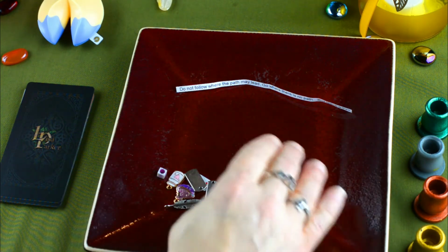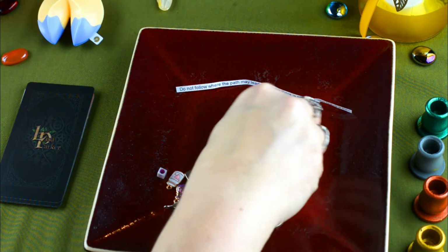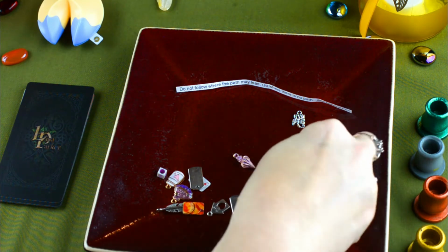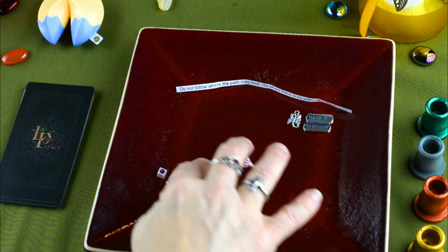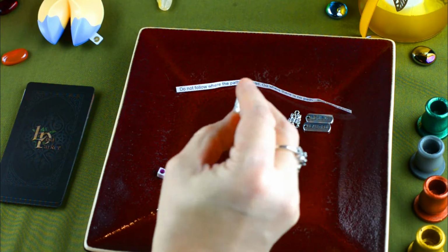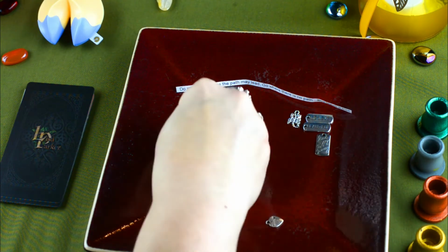All right, let's see what else we've got going here that might tell us some more messages here. We do have the Scorpion. We've got believe. I like that. We got beautiful. And we got find joy in the journey, which I always love.